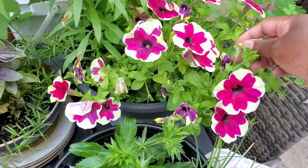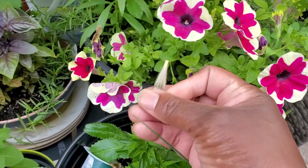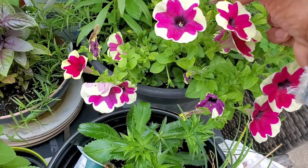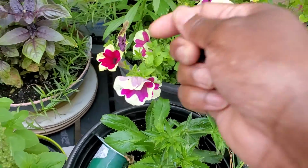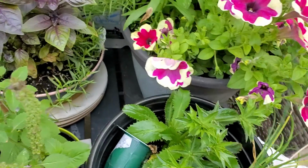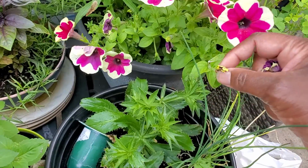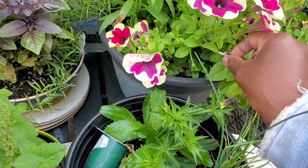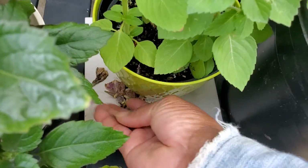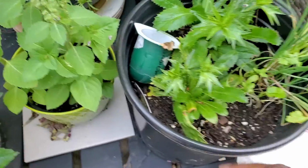So I'm good. And always remember, deadhead your flowers so that they can come back, and plus they won't go to seed. So always, when the flowers are spent, take them off. Some of them you can dry, and some of them are edible. You can eat them. So many different things. So I always try to remove them and just set them down. I normally have a little container or something like that I can put them in.